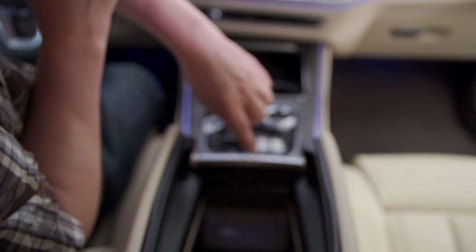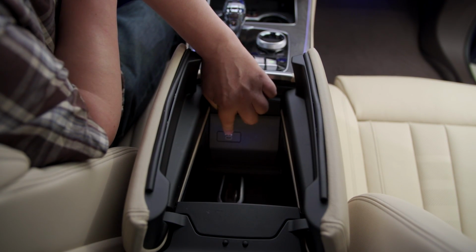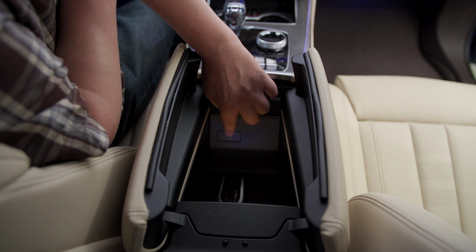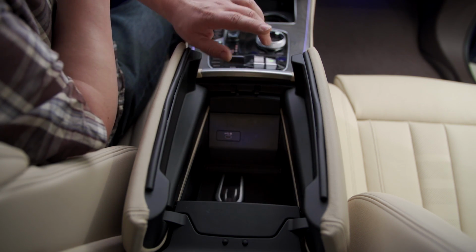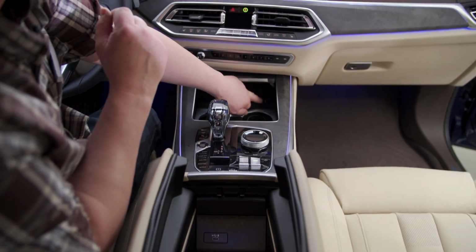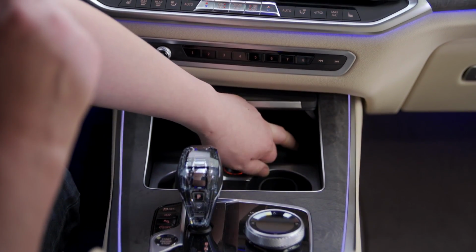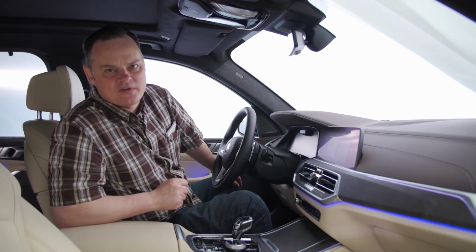Now, we get a little hint of modernity down here, the charge point that we have is a USB-C. I think we're going to start to see this more and more in cars over time, but don't worry, they do understand that our legacy appliances are still going to require USB-A inputs, so we have a charge point for that too. Let's have a talk about the driving situation.